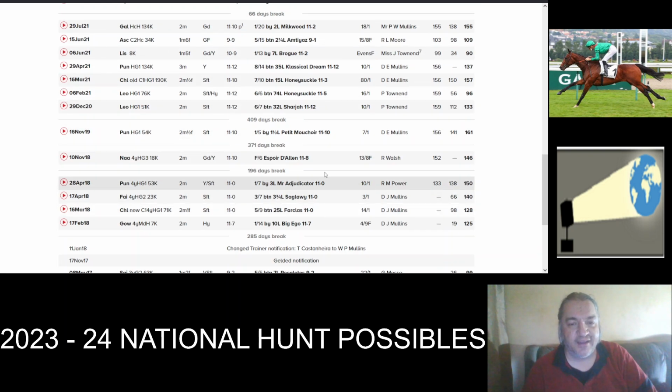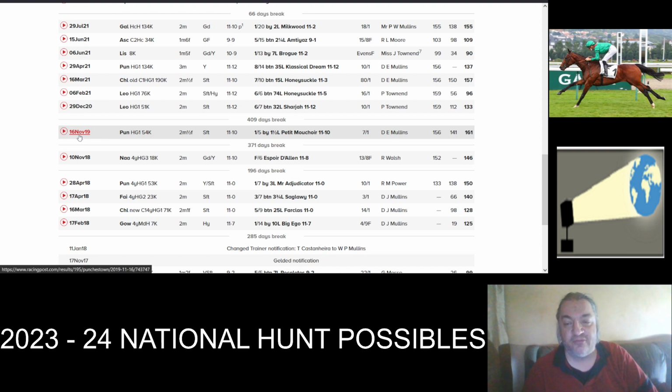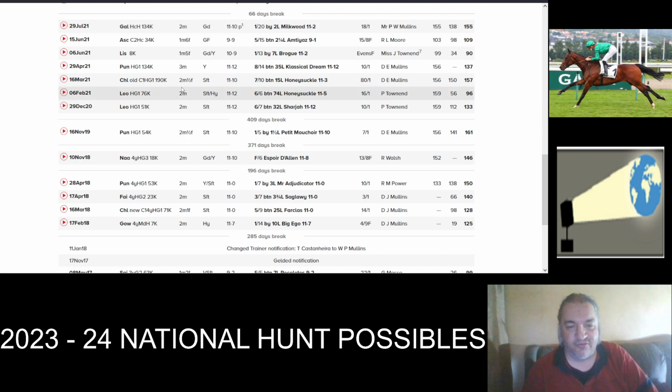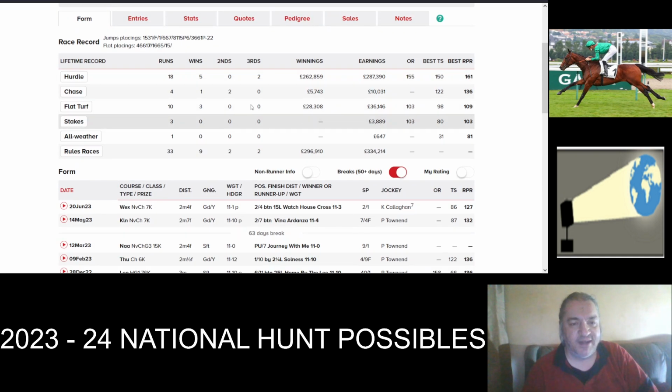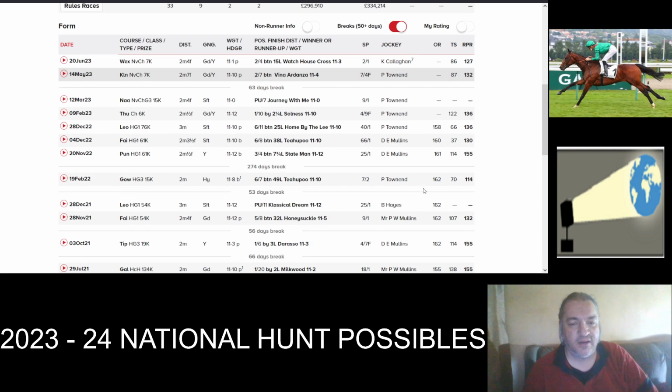It kicked on in its second year. Grade 1 winning hurdler again in 2019. It was the Morgiana Hurdle winner. It went to a mark of 161. It also won the 2021 Grade A Galway Hurdle, where it ran to a mark of 155. This is a fair horse, Salver. They even managed to win on the flat, like we said, back in Ireland. Did it?